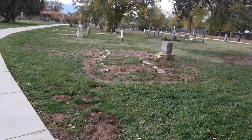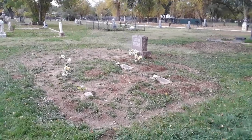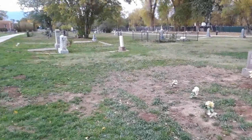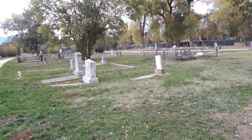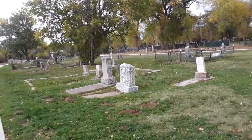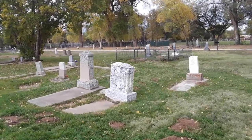Starting to sprinkle. Or maybe it's snow, I don't know. We have some snow up in the mountains. We actually, in Albuquerque, got some sleet or hail. I think it was sleet because it kind of was snowish. It's really early for it to snow in Albuquerque. Usually it's November, December, but it started cooling off really early this year.